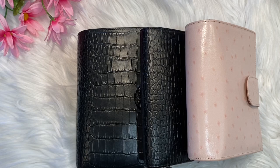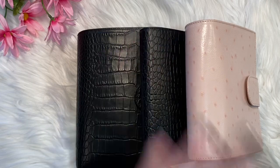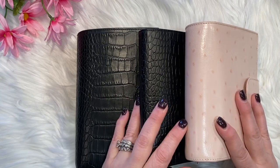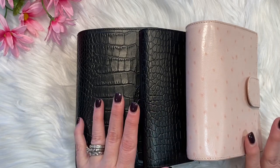I'm still confused. I'm still not sure that I will continue to use these three planners. I tend to be an all-in-one planner. I feel better about that, and then one for on the go. And I don't know what that's going to look like yet, but I wanted to show you what I did have, because I do think that I have three beautiful planners here and I love all three of them.